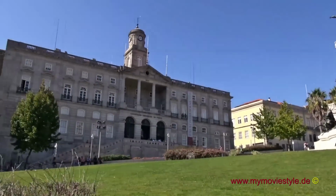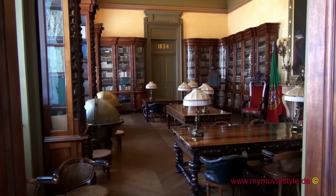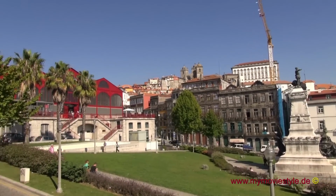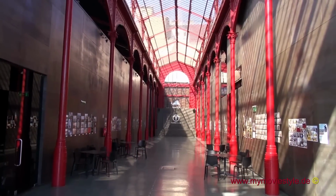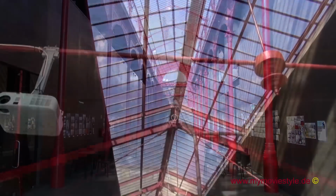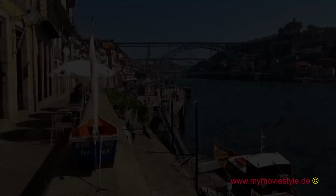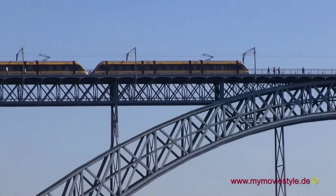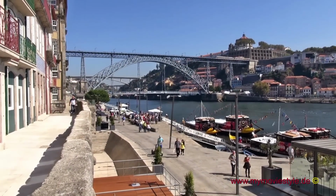Down it goes to the Palácio da Bolsa, the old stock exchange palace, and to the Mercado Ferreira Borges. The former market hall is now a cultural center. Next is the river walk below the bridge Dom Luís I, where many traditional restaurants invite to a meal.